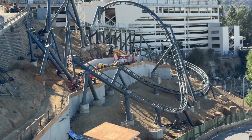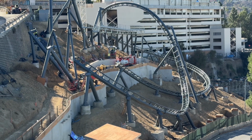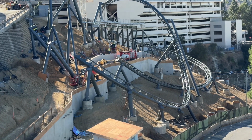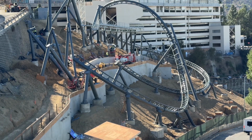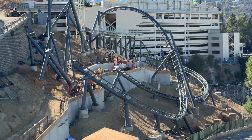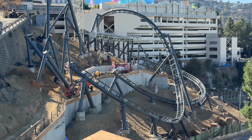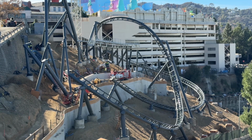And look at this, as far as track work is concerned, in this part of the ride, they've added even more. It looks like another, let's see, one, two, maybe three or four pieces since I've been here. And look at that turn right out of the inversion. That looks so good. And it looks like it's going to be pretty forceful. And depending on where we're spinning, it could even be more intense than what we're looking at.